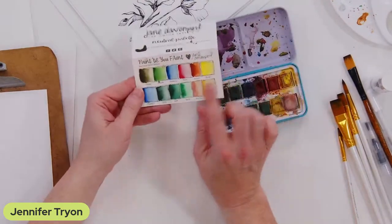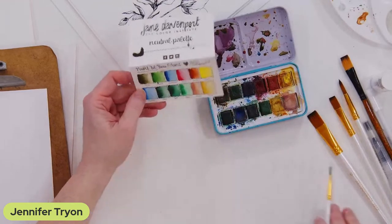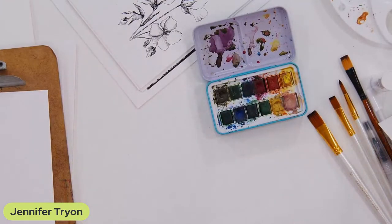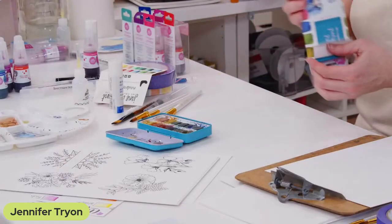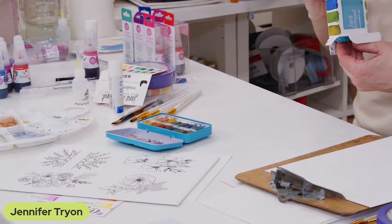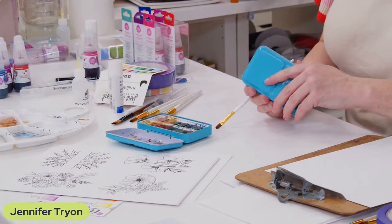I won't spend a whole lot of time tonight going through and painting each one of these, but I will do the first little bit to kind of get you going, because I know some of you will already have this painted from last time, and it's always a little more fun to get to the actual making.